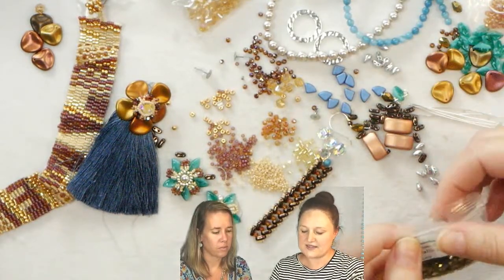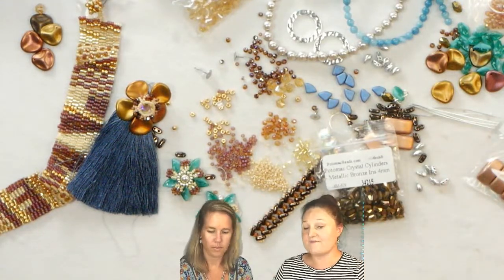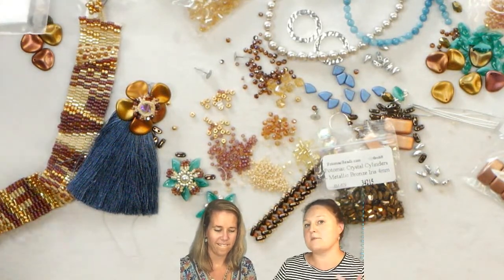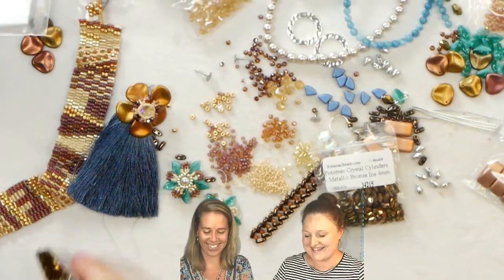And then this one also is quite a full pack. This is actually a full pack. A lot of times they do half packs in the boxes, so you get less, but you get more variety. A full pack.